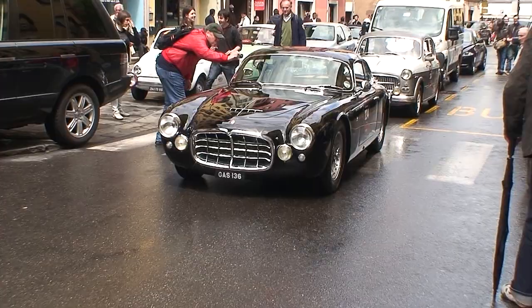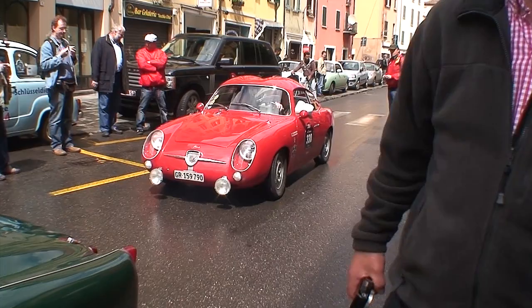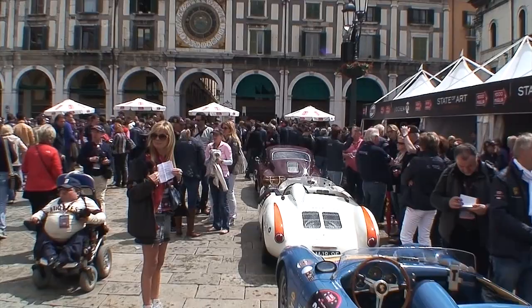Maserati coupe, rear-bodied Maserati, OM, Abarth, double bubble. Here's that kid again. It's colorful and it's crowded. Bristol. Man, it is a mob scene here.